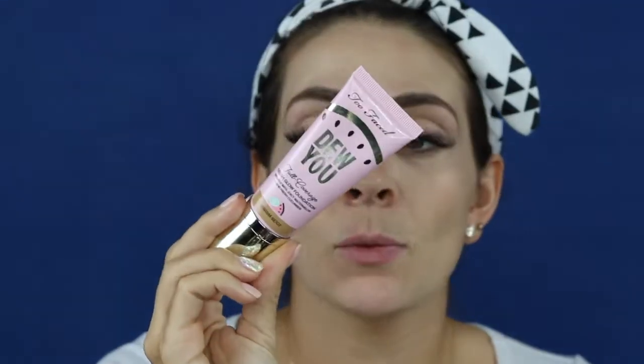So this is what she looks like. With this foundation, you get 1.35 fluid ounces, which is more than your typical foundation. Normally they're just 1 fluid ounce. It has a pump, which is fantastic. We all know we love pumps. This is perfect for travel. You can't really break it. I got the shade Warm Beige, which is what I am in the Born This Way foundation, so I figured it would be a good match.